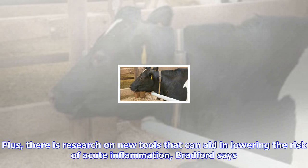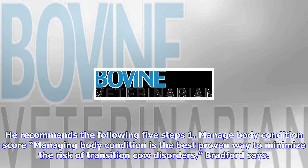3. Antioxidants. Consider using antioxidants, such as vitamin E, selenium or non-nutritive antioxidants, during the transition period to combat oxidative stress. In one study where cows were given 3 treatments of vitamin E before calving, the treated cows had fewer retained placentas and stillbirths than untreated cows.